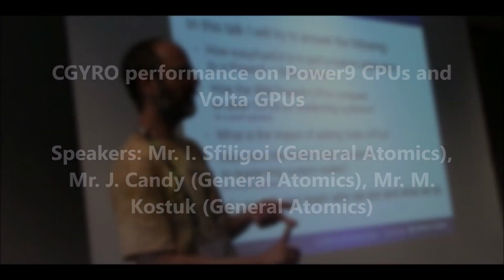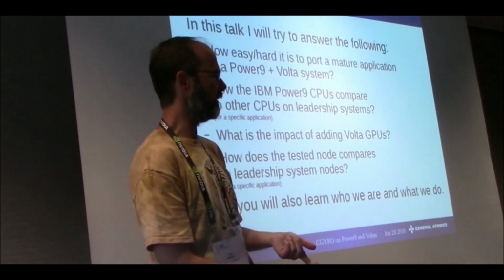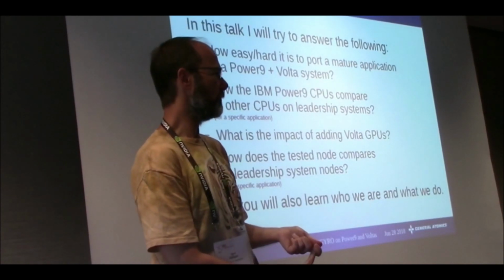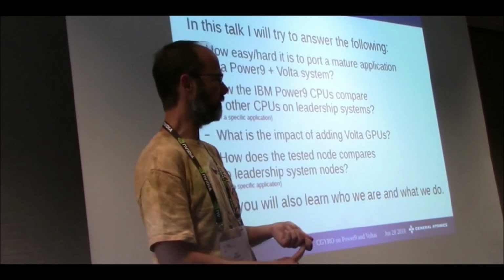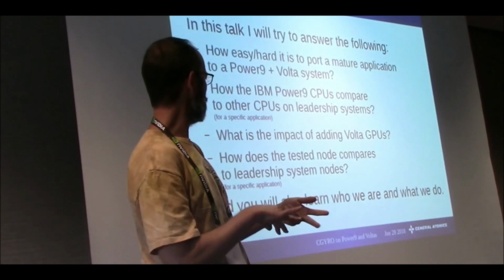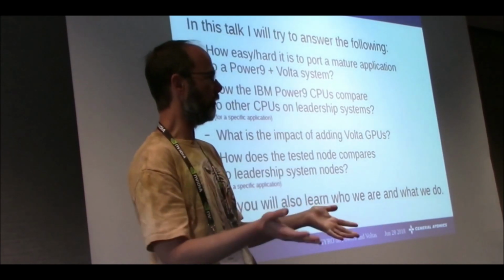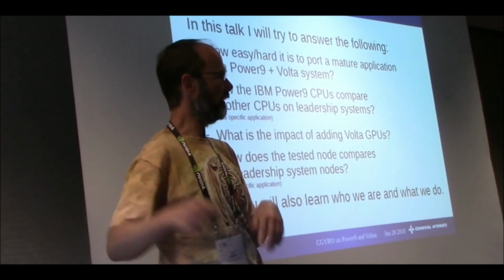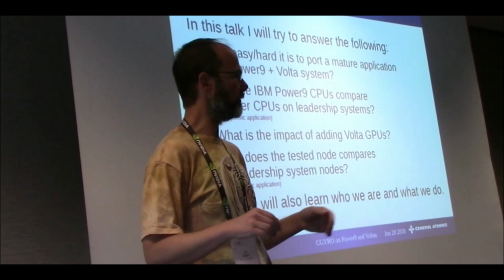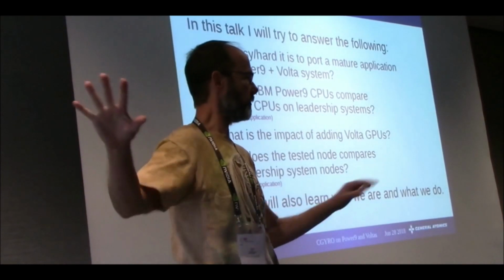Try to answer how easy or hard it is to port a mature application to a Summit-like node, how the Power 9 CPUs compare to other types of CPU, mostly Intel CPUs, for specific applications, what the Volta GPUs add to the mix, and when you take the whole node, how this compares to other nodes on other leadership systems.